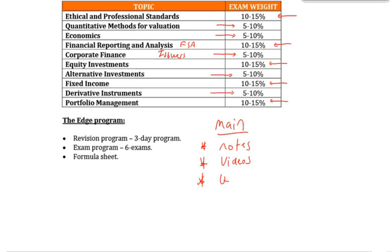A complete set of questions as well, QBank. We also had live Zoom sessions for the guys that were involved in the main program, and of course a formula sheet as well. Can't think of anything else. But of course the main program is now over.